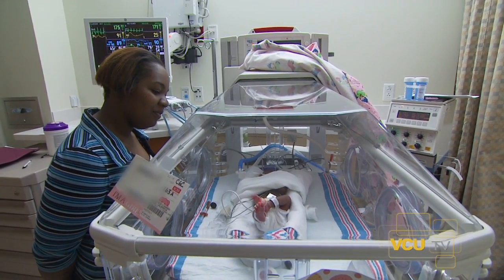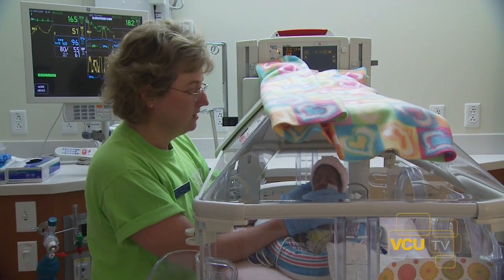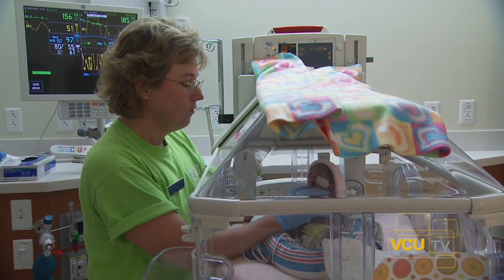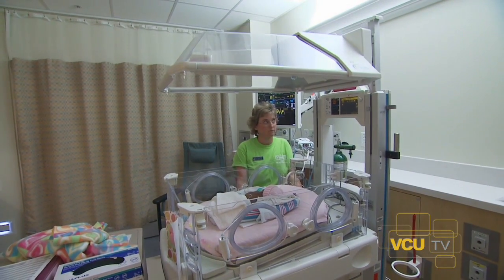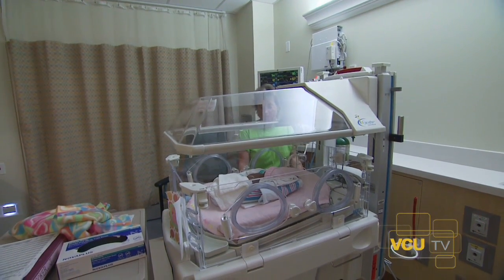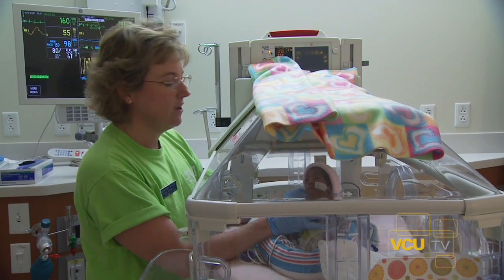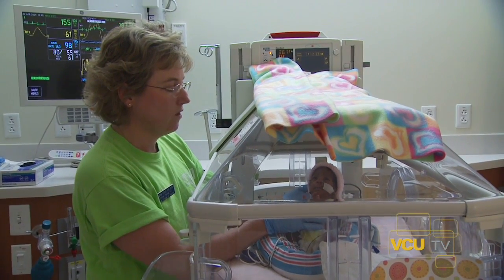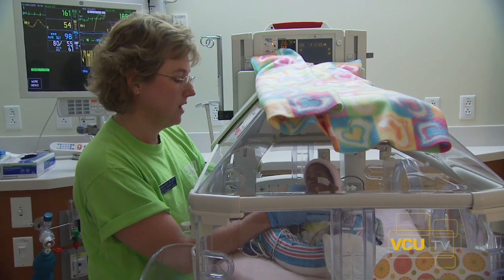Yeah. Our focus is no longer on helping her breathe and whether or not she's going to live. It's more focused on getting her ready to go home, which is feeding and growing. Right now she is still feeding through a tube that goes down her nose to her stomach, because while she can suck, her ability to suck, swallow, and breathe all at the same time just isn't there yet. That develops around 32 weeks. So she's got a little bit more growing to do, a little bit more neurological growth before she's able to kind of coordinate all that together.